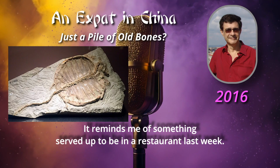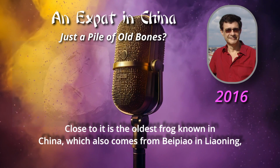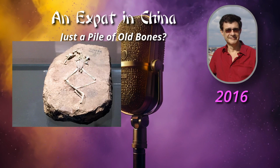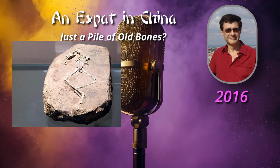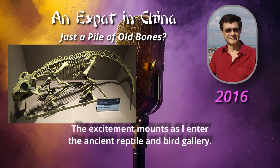It reminds me of something served up to me in a restaurant last week. Close to it is the oldest frog known in China, which also comes from Beipiao in Liaoning, again dating back to the early Cretaceous period. Not so appetizing. The excitement mounts as I enter the Ancient Reptile and Bird Gallery.